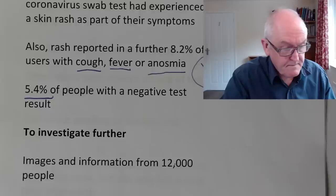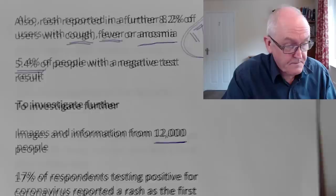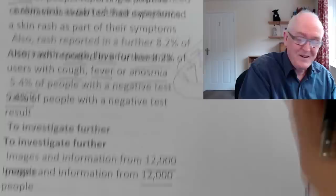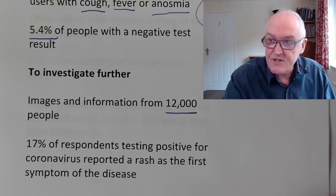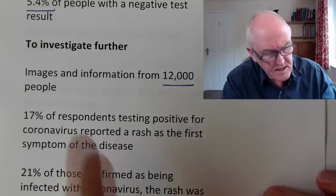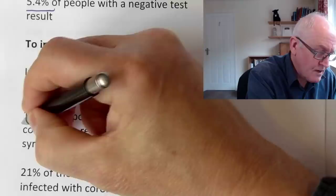Now, to investigate further, Tim Spector's group took it further, and they collected images and information from 12,000 patients. So just take a picture of the rash on your phone and send it into the group. How hard is it? 17% of respondents who tested positive for the coronavirus reported a rash as the first symptom of the disease. So that's about what we worked out, wasn't it, with my impromptu adding up. Of all the people that tested positive, they asked them to think back, did you have a rash? And 17% realised, oh yeah, I did have a rash. So getting on for 1 in 5, isn't it, had a rash as the first symptom of the disease.